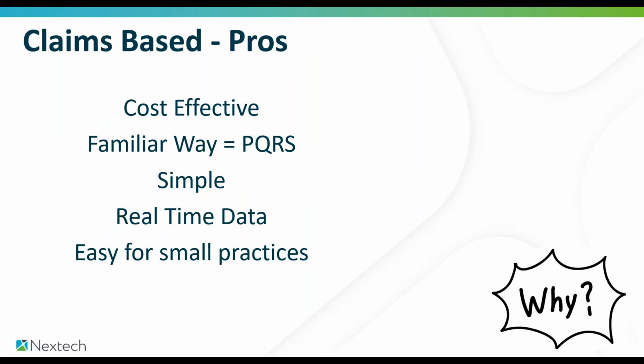So let's talk about some pros in claims-based. Very cost-effective. There is no additional cost. You don't have to purchase an EMR. You don't have to pay for a registry. You just put the G code into your practice management system, push it over to that claim form, and you're done. Also, it's a familiar way. This is the old school way. It's how we started back in PQRS. We added G codes to the claim forms if you participated in PQRS when it was incentive-based, and then when it became required. But this is the way we just knew how to do it.